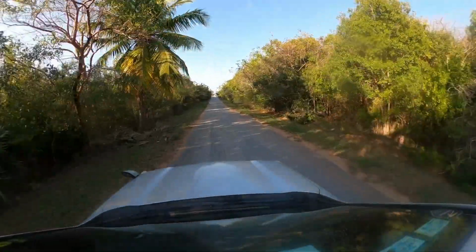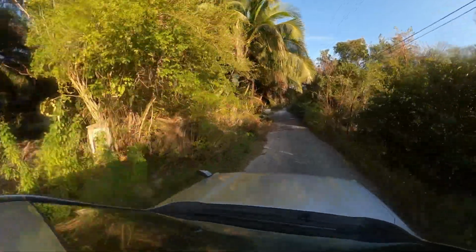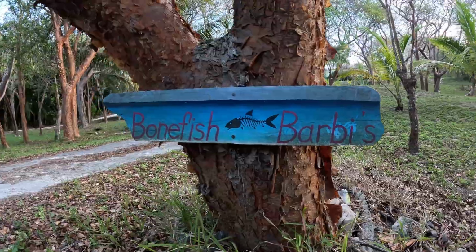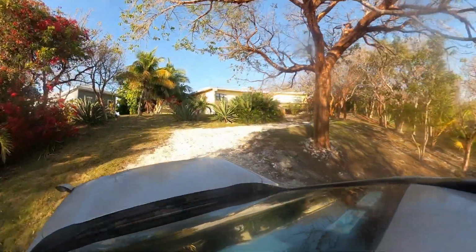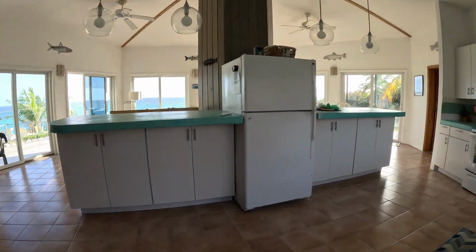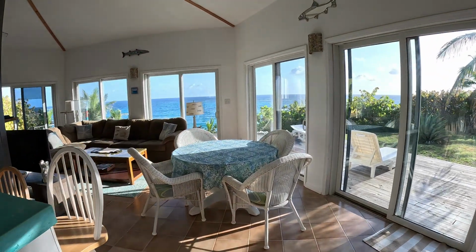Driving to our villa, the roads are rough, narrow, and overgrown, but have a definite feeling of a Caribbean island. Whoa, what are we getting into? We found it, Bonefish Barbie's oceanfront glass house. Wow, the open concept, and wait for it, the view. This is incredible.